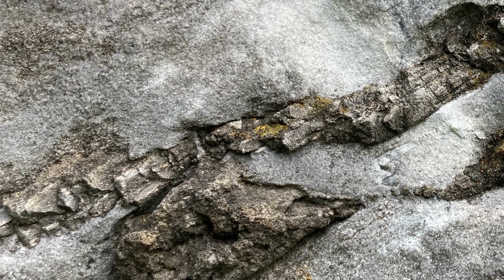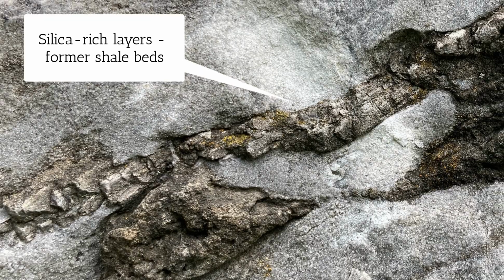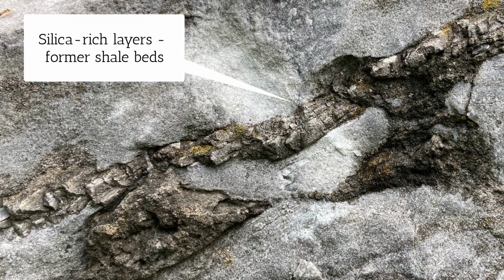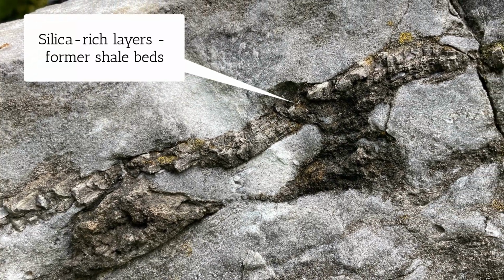These streaks, which are not carbonate, are actually something else. They're more silica rich. I think those are the shaly, clastic sedimentary interbeds that are inherited from the original limestone. But they've become way more crystalline, much harder, and they've taken on a yellowy green color, which means new minerals are growing inside.